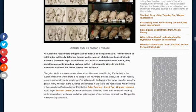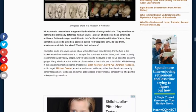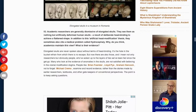In addition to this artificial head modification thesis, they sometimes also cite a medical problem called hydrocephalia. Why do you think academics maintain this view? What is their evidence? Oh, that's a good point. I've never heard of this medical problem. Elongated skulls are never spoken about without terms of head binding. It's the hole in the bucket refrain from which there is no escape.